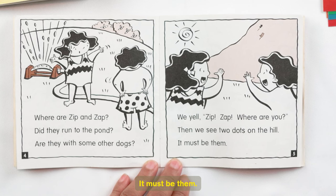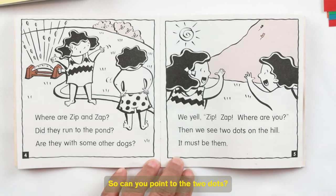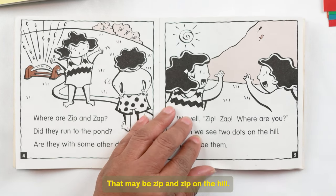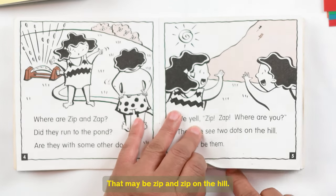It must be them. So can you point to the two dots that may be Zip and Zap on the hill?